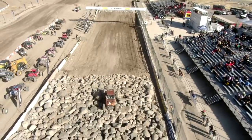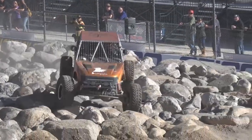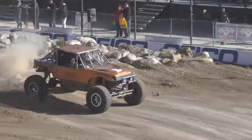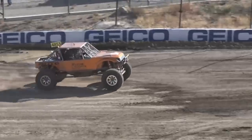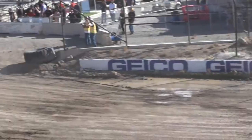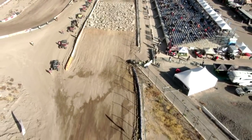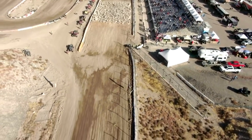Now he's heading into the Steel It Rock section, and Gorman's really pushing hard, trying to get a good qualifying position for tomorrow's race. And just look at the car get thrown from side to side. It's so difficult to find that smooth line through that rock section. A really good run there. Unofficial time of 2:18 for Andrew Gorman. Puts him in the top 5.